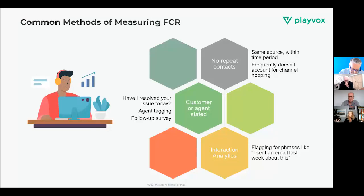So things like, "I sent an email about this last week." "This is the third time I've had to contact you guys about this." Those should always be tracked. And then we can go back and see, whatever method we're using for measuring first contact resolution, did it catch this? Because from the customer's perspective, they're telling us they didn't consider this a resolved issue, right? So again, I'll go back to Justin's wife's issue.